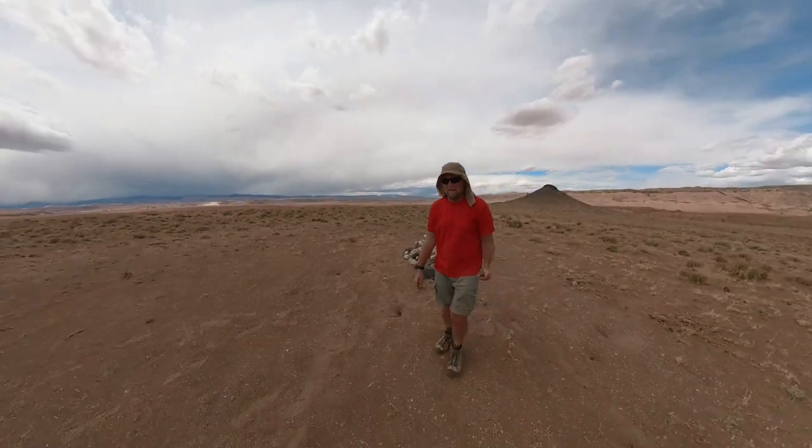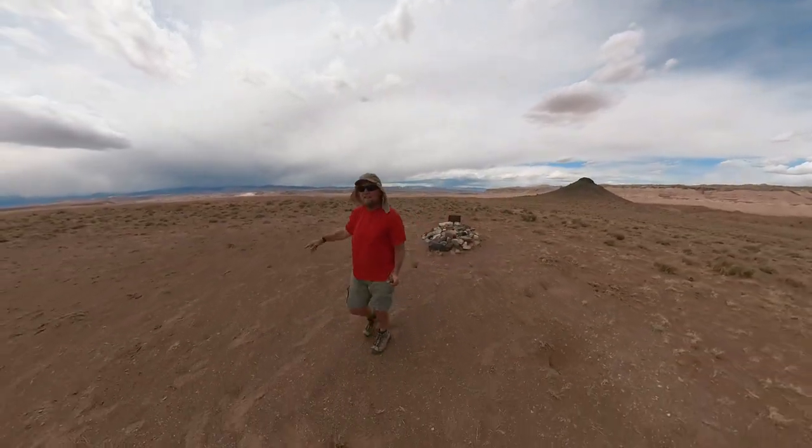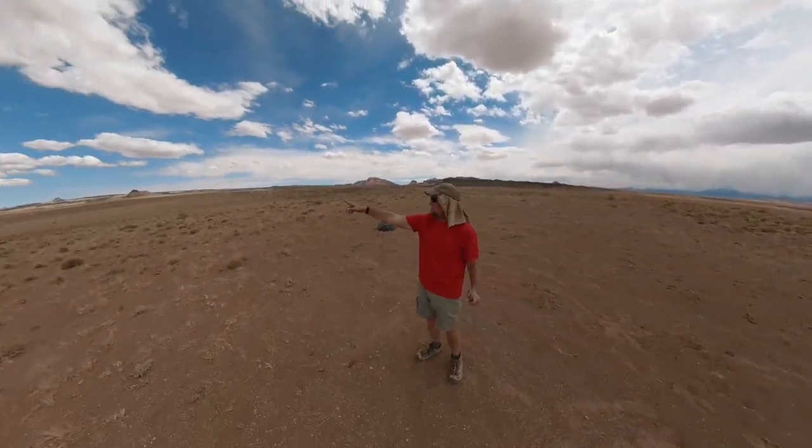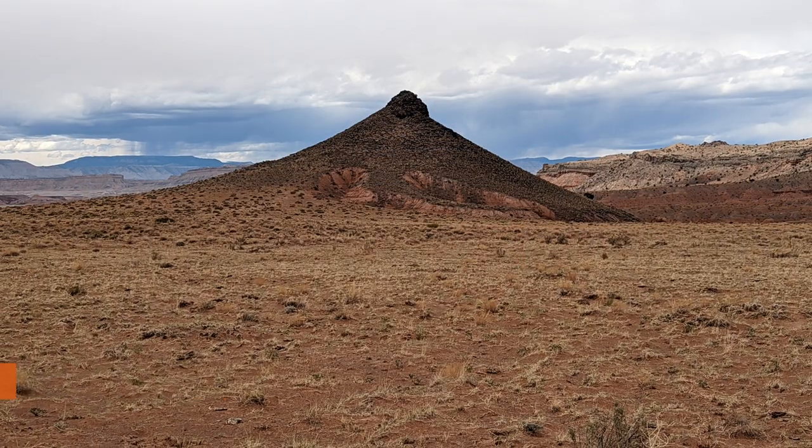All right, we better get back to hiking. I got another storm could be headed our way. We need to get over here into these black rocks in the canyon.